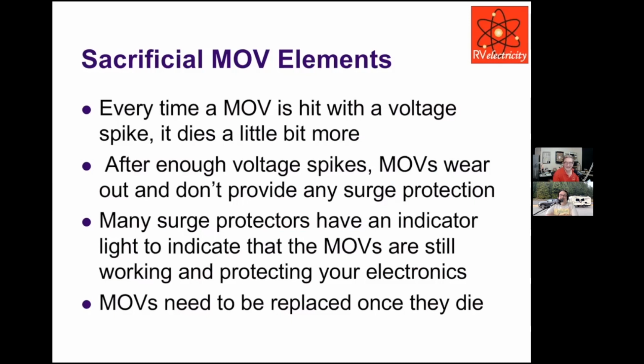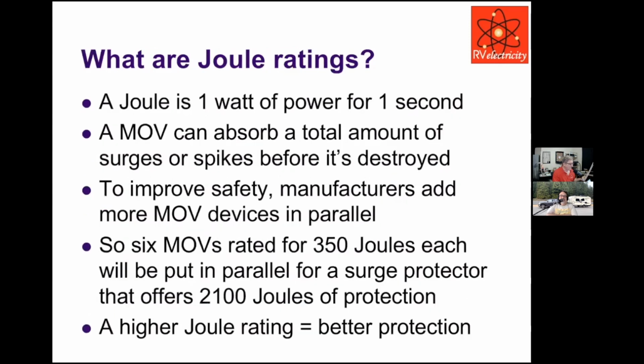Okay, so again, the MOVs need to be replaced once they die. You cannot rejuvenate them. You can only replace them. Let's talk about this joule, pronounced just like jewelry. A joule is 1 watt of power for 1 second.